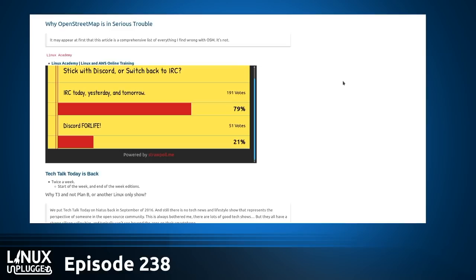So the vote went out, and it was pretty clear. IRC by a 79% vote, and Discord had a 21% vote. We're not talking hundreds of numbers here, but that's usually how it sticks. Those are usually pretty indicative. Representative, I believe, would be the term. So that's a 79% win, right? That's huge. I mean, that's a big margin of win for IRC. People have spoken, I suppose.